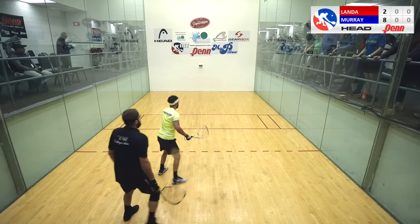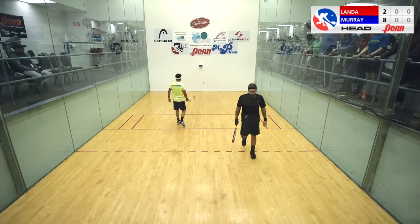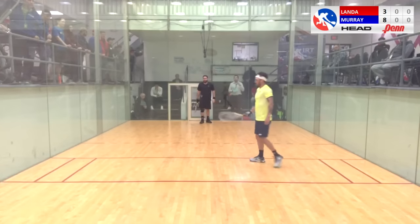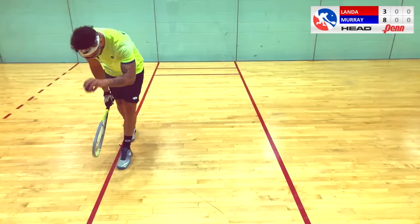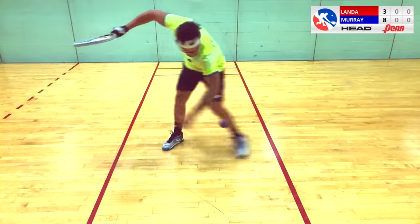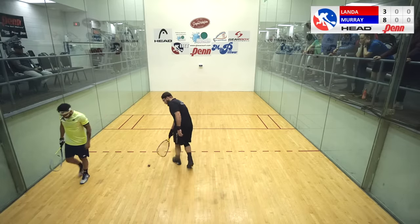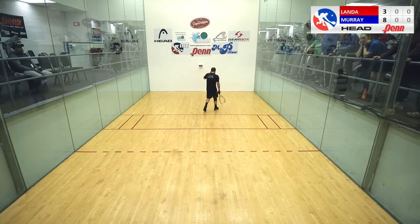That's a great serve from Landa. Set up at the dotted line. Pinch, reverse pinch rollout for Landa. Point number three. You saw Landa right there take a breather. What a great serve, but it came rifling off the back wall. Easy kill shot for Murray.